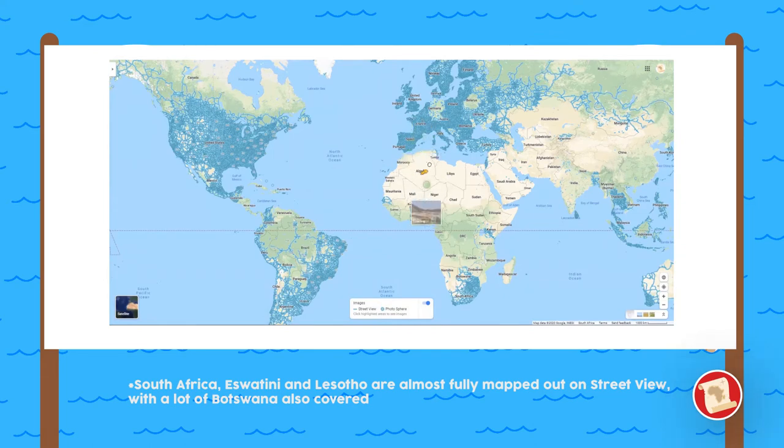Well, if you head over to Africa, you'll see there are significantly fewer photospheres in Africa than almost anywhere else. And if you notice something else, there are also very few blue lines in Africa. So let's compare it to Europe and North America. There are almost no Street View lines in Africa.